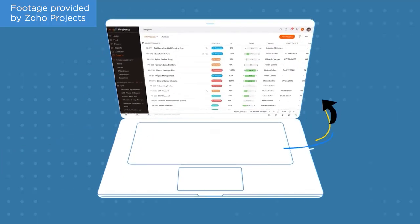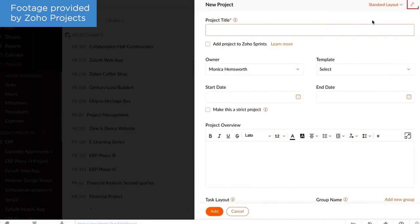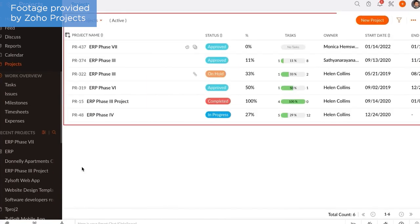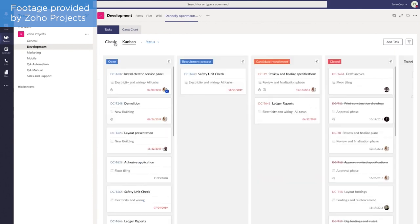Zoho Projects is an online project management software ideal for many predictive and hybrid types of projects. Companies in the enterprise, construction, software, education, and marketing fields use the software to help them plan projects, track work, and collaborate with teams and clients. An added bonus to this tool is that Zoho Projects has direct integration with Google Workspace apps, including single sign-on with a user's Google account.